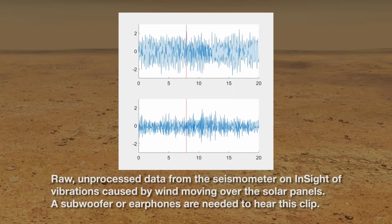This has not been sped up. These are literally the vibrations caused by Martian wind going over the solar panels of the lander. The frequency of the vibrations converted to audio.